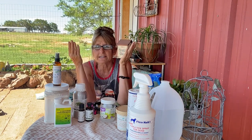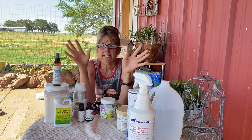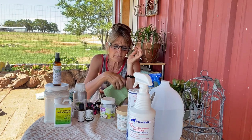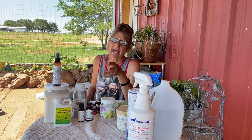You can do your horse's ears, inside their ears. You could do it all over their body with your hands, or you could rub it into a cloth and rub the cloth all over them. Do their legs if you have biting flies on their legs. I do Rio's back, my cow.